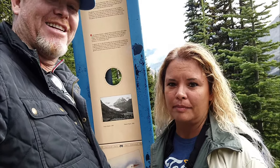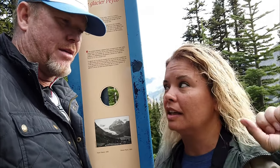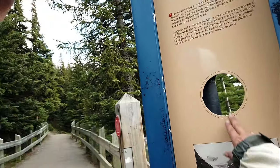So they said it was going to be a 10-minute walk, but they did not tell you that it's all uphill. Straight up. It's 10 minutes completely straight up. So here we are at Pato Glacier, on Pato Lake. Bow Summit, which is the tallest peak on the Icefield Parkway. Right, there you go. There's a lot of information here. They actually have this hole here. Look through this hole, then you can see the glacier.